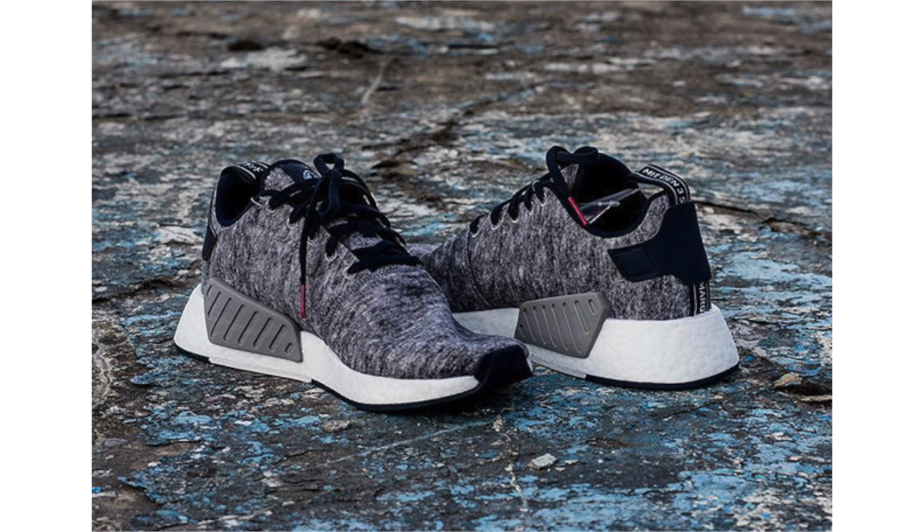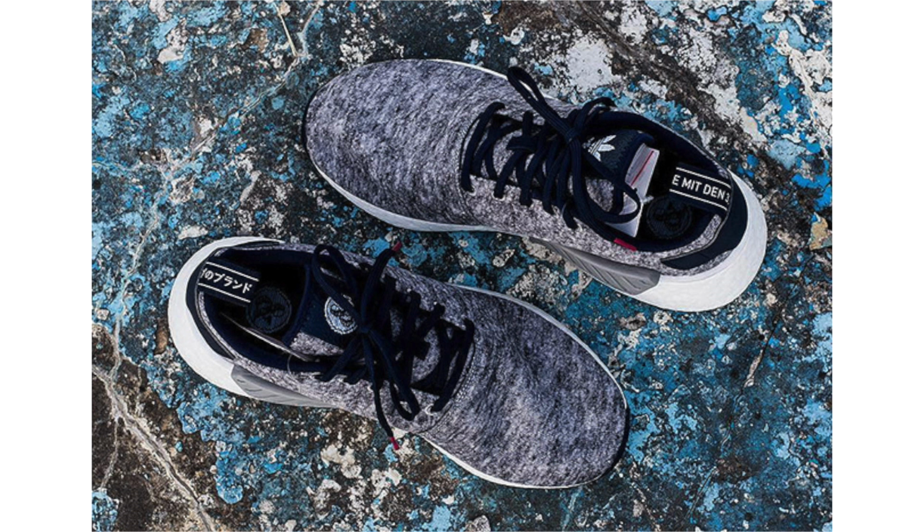I'm not sure why. Again, this is a sample, so anything could happen if they do release from here till that date. In addition, United Arrows and Sons branding is seen on the tongue and insole, a little bit of red on the lace tips, white boost midsole, and black outsole. So like I said, this is a sample. There's no release date or anything like that, but once there's more details, I will make sure to update you.